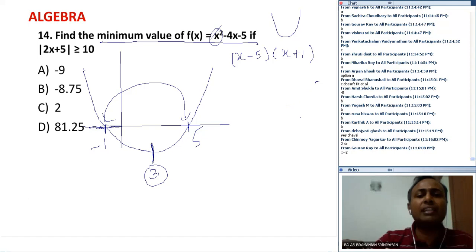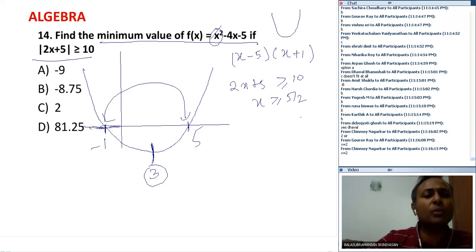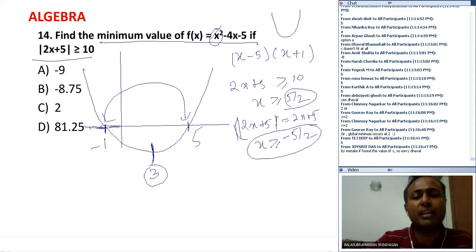thing to do? The next thing is that we see that the mod function is being used. So if mod of 2x plus 5 is greater than or equal to 10, then it's either 2x plus 5 greater than or equal to 10, which means x is greater than or equal to 5 by 2. But 2x plus mod of 2x plus 5 will be equal to 2x plus 5. Mod of 2x plus 5 is equal to 2x plus 5 when x is greater than or equal to minus 5 by 2. X greater than or equal to 5 by 2 fits with x greater than or equal to minus 5 by 2. So this is fine.